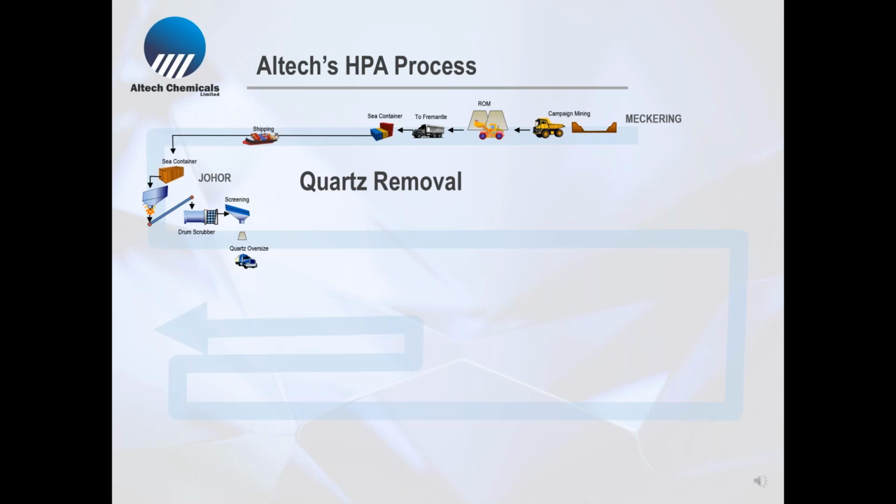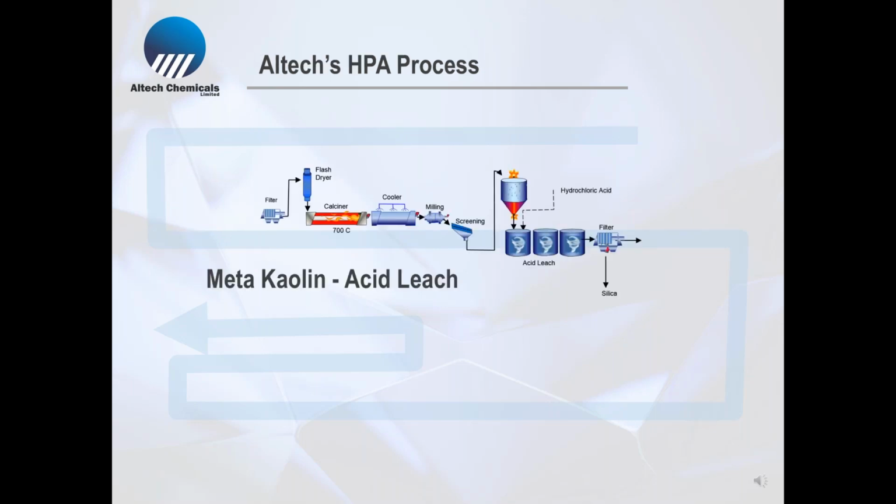The next part of the process is to acid leach the kaolin. But before that, we have to heat it up to 700 degrees. It changes the crystal structure. So it's a bit like popcorn. As you heat it, the crystal structure opens up, and then it's ready for acid leach.